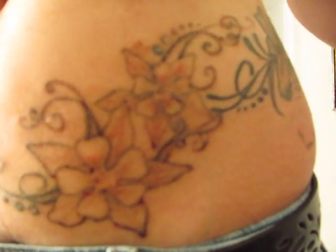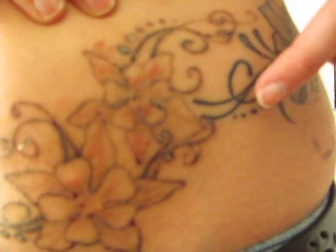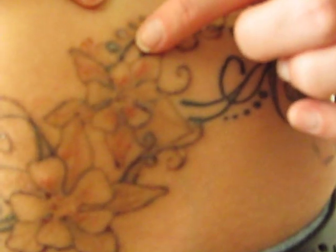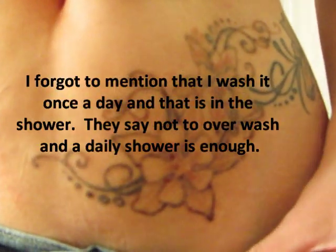So what they did was they zapped it with a different frequency of the laser, I guess is what they did. I don't even know. They did zap it, and we're going to see how that works. So this is how much it's faded now. Some lines are very faded. This had shading in it, I don't know if you can see it, and the shading's completely gone now.